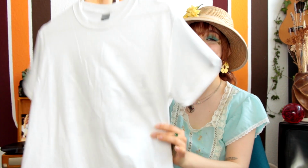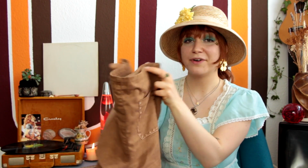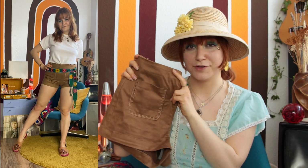So simple yet so amazing. So I styled that t-shirt with these suede shorts. Suede shorts or suede in general were big in hippie fashion and I think they go great with the shirt. I also added this beautiful embroidered belt.